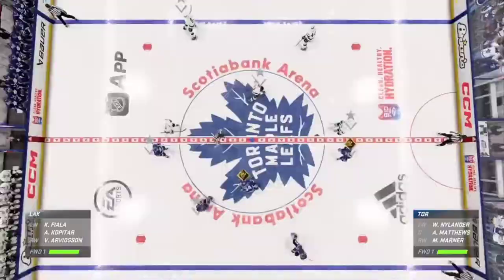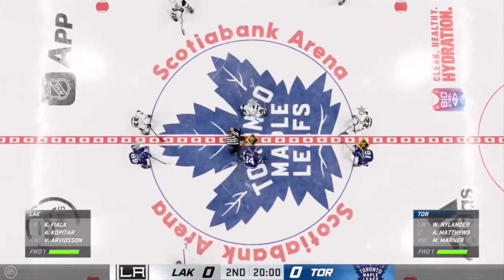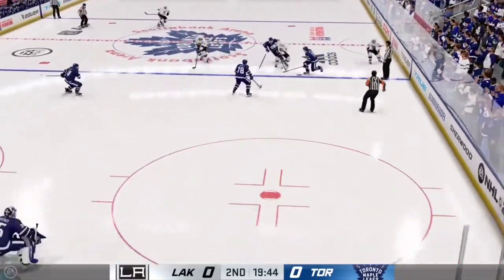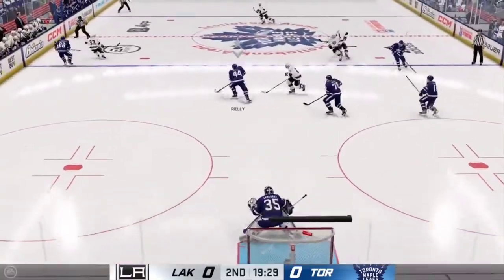They're ready to drop the puck here on period number two. James Cebulski, Ray Ferraro bringing you all the action. Advantage goalies for the first 20 minutes. Let's see if we get a goal here in the second.